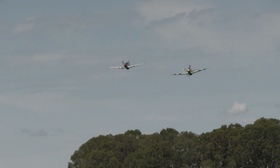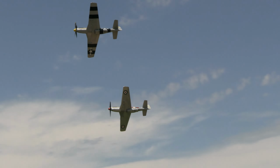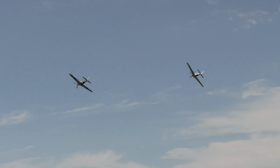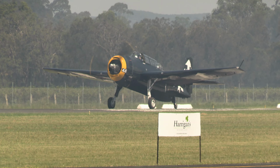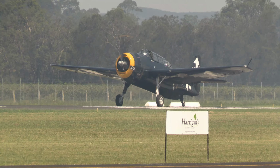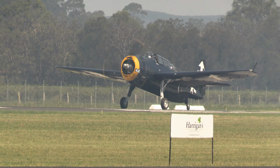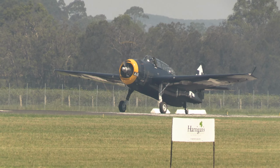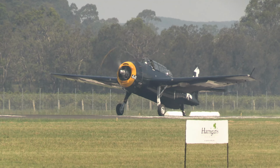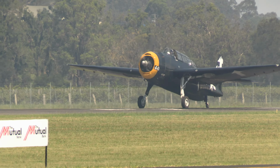History. The B model Mustang and head off to a holding area. This is the heaviest single-engined aircraft to come out of the Second World War. Doesn't look like much on the ground, it looks quite ungainly in fact, and that's why they call the thing the Turkey. But when she gets off the ground and pulls the skirts up, it really gets going. Which she's about to lift a skirt now. Have a listen to this.